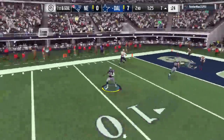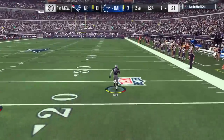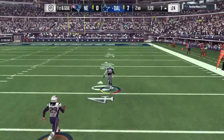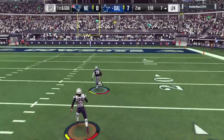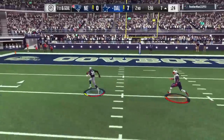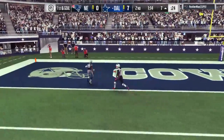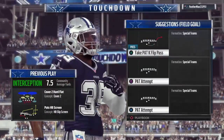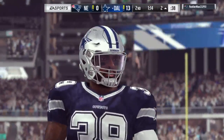Now Brady looking for Gronkowski, and it's intercepted. There he goes, right side. He's at the 50, the 30, the 20, 10. And he takes this one back into the end zone, and the Cowboy defense has a touchdown.